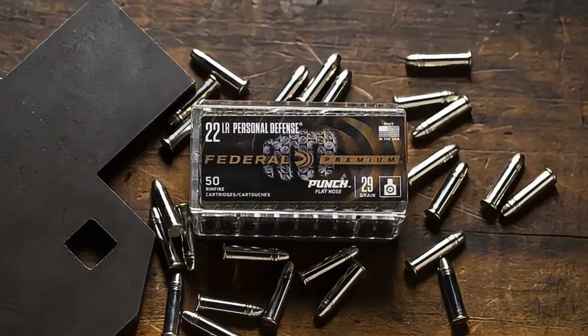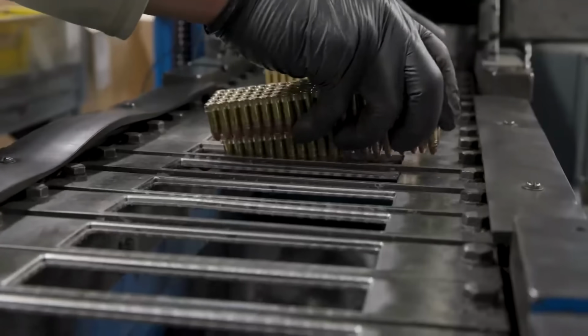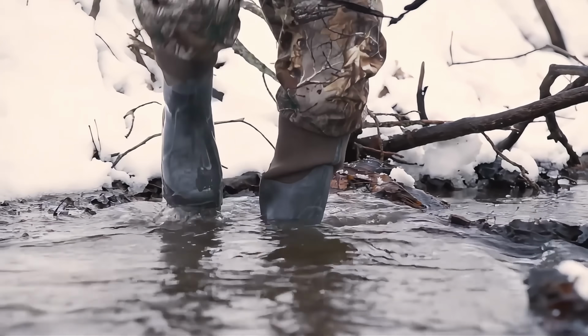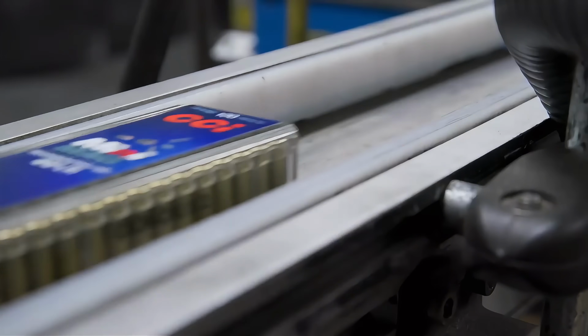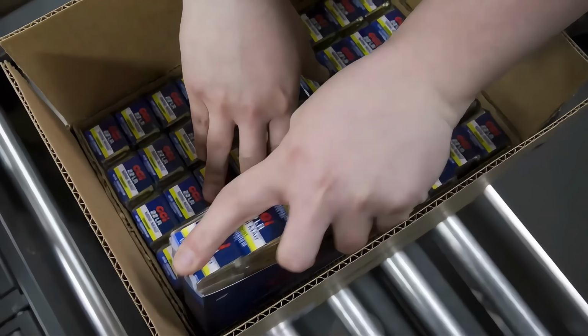That's damn impressive. And it's not just lab stuff. The 22 LR has real-world chops. It's racked up a body count in crimes and accidents because people don't respect it. They think, oh, it's just a 22, and that's when it bites. I've seen guys at the range laugh it off, then go pale when you tell them how many folks it's dropped.